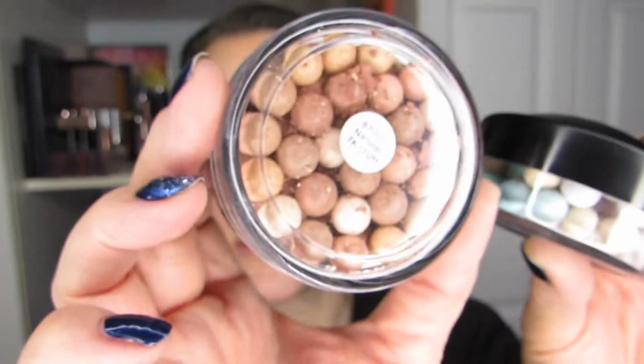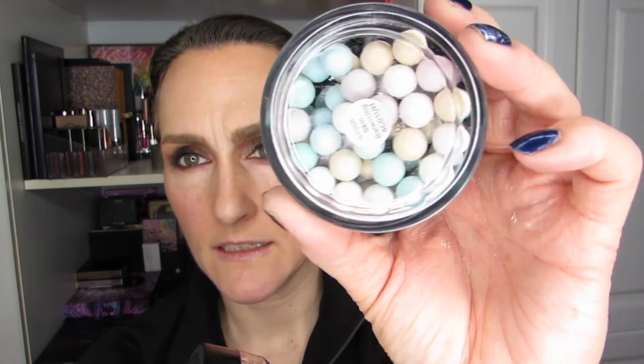Good, so I have two containers, one that is more of a bronzing type set of beads and one that is more of a color correcting set of beads. Each one of these doubled up cost me about $8 Canadian. I'm just super, super excited to use both of them.